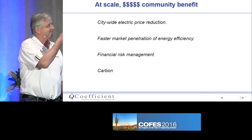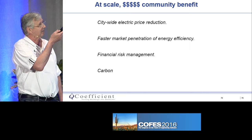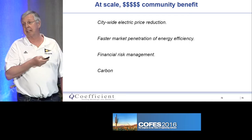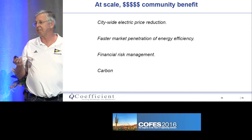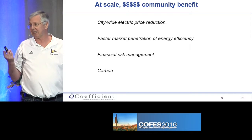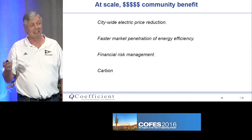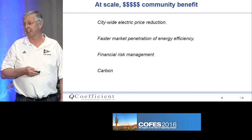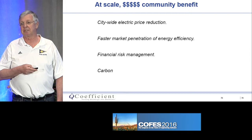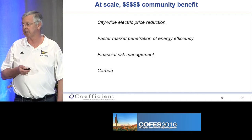And this is why we're in it. It's nice to save buildings some energy and expense. We have some global implications, we think. My favorite is the financial risk management. We believe that we can risk manage price volume risk for a building, for a portfolio of buildings, for an entire city. My engineering team is highest on the carbon. We think that buildings, not coal plants, ought to be the focus of most of the discussion. We think we're the low-hanging fruit when it comes to GHG reduction.